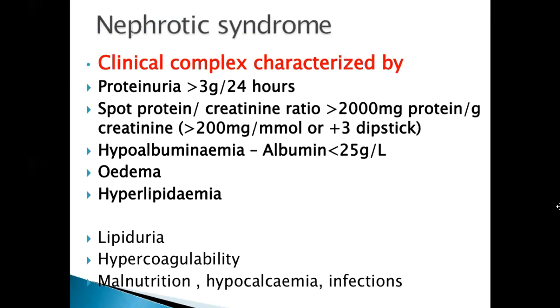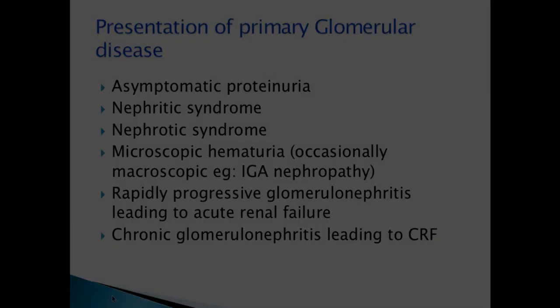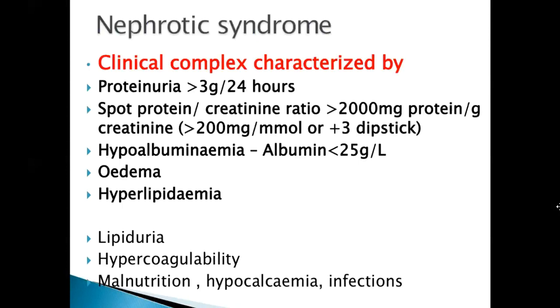So these are the presentations of primary glomerular disease. It is a very wide range. We are going to discuss only one of them today, but I am sure you know most of them already, and we will only summarize one of them. Right. Now, nephrotic syndrome is today's topic. All of you know it's a disease of children, but nothing spares the adults.